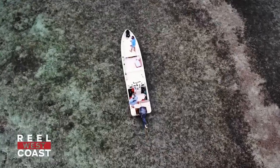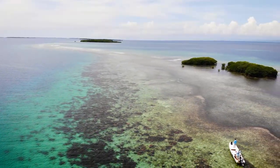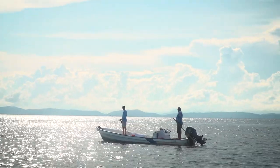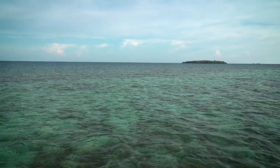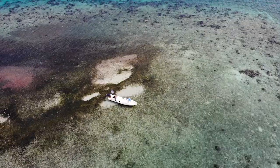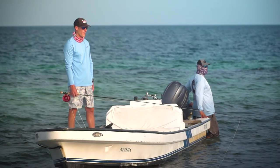Now we understand why permit fishermen are so addicted to permit fishing. When you get up on a flat, you're just constantly scanning the horizon, looking for any sign of a little flash, maybe some nervous water in the distance where you can see a fish that's moving around. But once you hone in on a fish, the intensity just ratchets right up and your heart goes from 60 to 180 like that. Adrenaline rush at its finest.